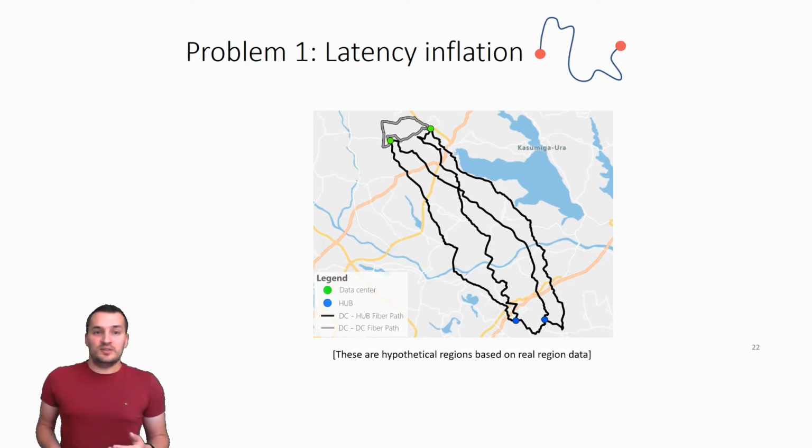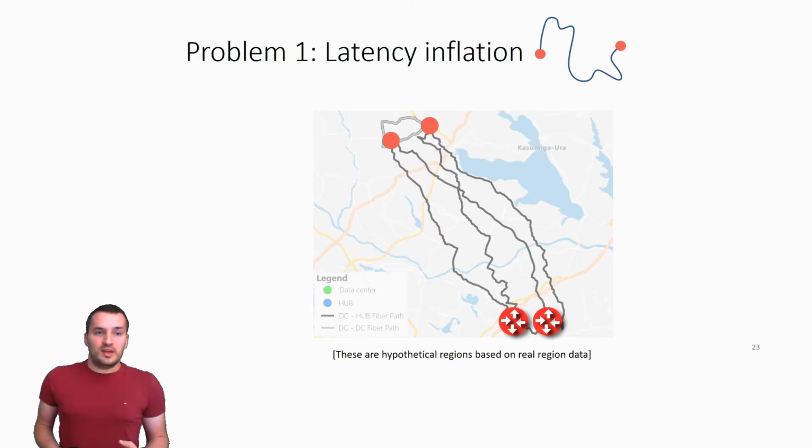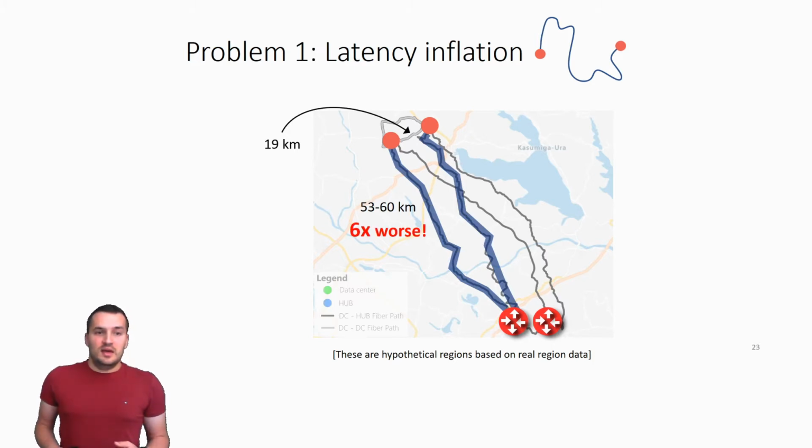First, it can cause latency inflation. We demonstrate that on a real topology with 2 data centers and 2 hubs. 2 data centers are at the top, while 2 hubs are at the bottom. Black lines represent available fiber ducts in the region. When data centers want to communicate, they have to go through the hub. Note that although there is a direct short link between them, the centralized architecture does not exploit that link. This limitation increases latency by 6 times.